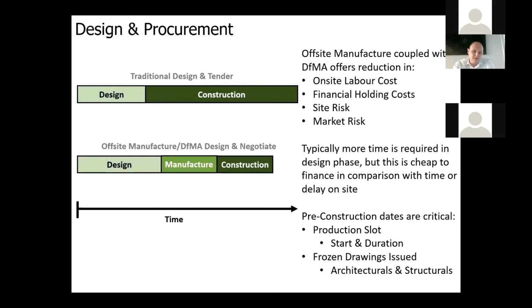So this is, diagrammatically, high level what we're looking at. So for off-site manufacture or DFMA design, we need a slightly longer and more detailed design process. We need to create that space for manufacture, and then of course we can truncate that construction period. And for overall project, we look for a reduction in procurement of a building from design through to practical completion.